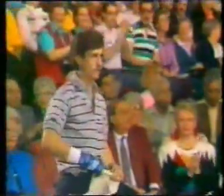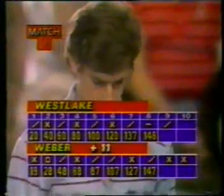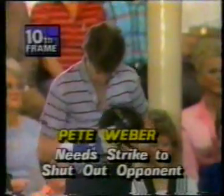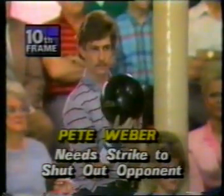What a competitor. One of the greats in any form of competition. Believe me, at 24 years of age, won't be 25 till August. The power of Pete Weber and the aggressiveness. Look at this. He saws on that ball, as the players call it, putting a lot of spin on it. This first strike on the left-hand lane in the clutch. He's in a situation now where he can shut out Westlake with another strike. If he doesn't strike, we have a possibility of a tie match.